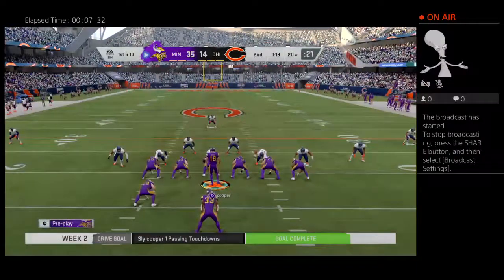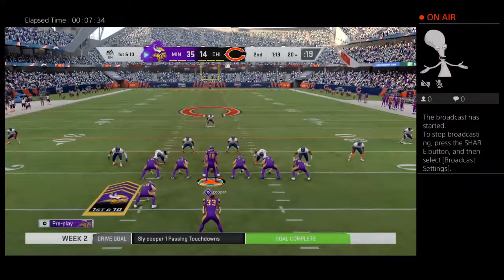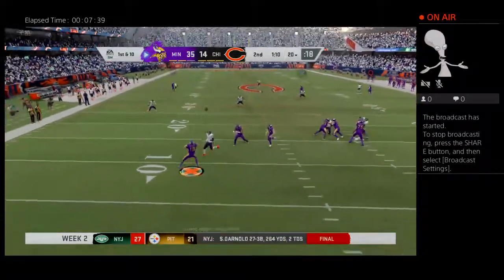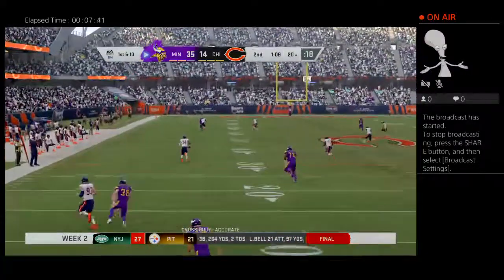Now the Minnesota offense set to take over again. And now consider the lead. The question is, how much is good enough? Are you going for more? It's the NFL. There's never enough, I believe.